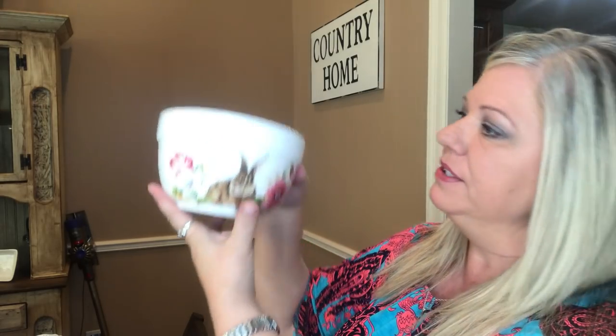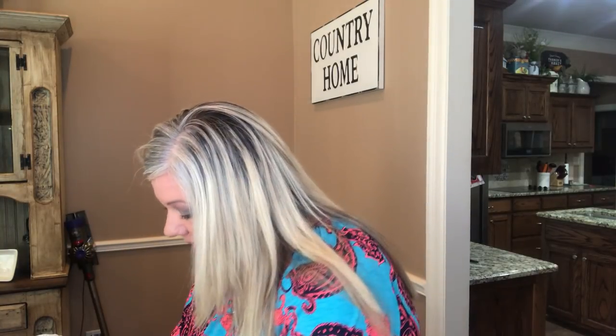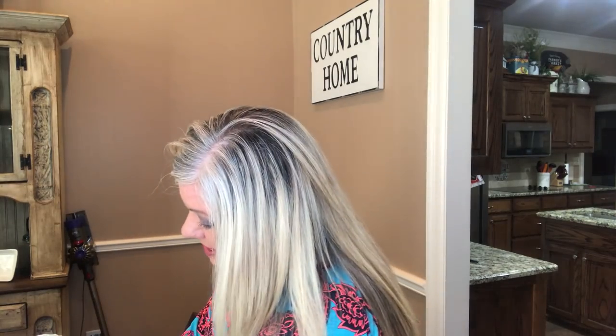You see the little bunny on it. Aren't they cute? I don't know how much they were. I already took the tag off. I think it was $9.99. This was the smallest one. Isn't that cute? And then there was a medium. And then the large, but it came as a three pack. So I thought it was a pretty good deal that it was $9.99 for all three of them. And I've already tried this out. It's the reason why I've opened that box.